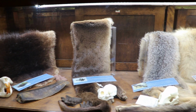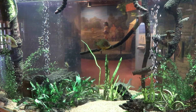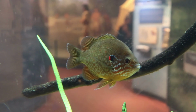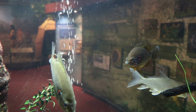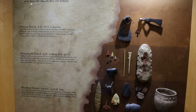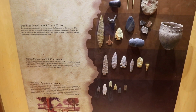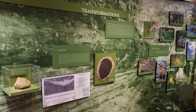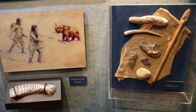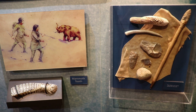These are some pelts and skulls of local critters. There's also a fish tank. These are excavated relics spanning thousands of years of human habitation here. Basically, a melting glacier flooded this area and left behind all the exposed rock canyons. There's some Paleo-Indian artifacts. They hunted mammoths. There's a replica mammoth tooth as well.